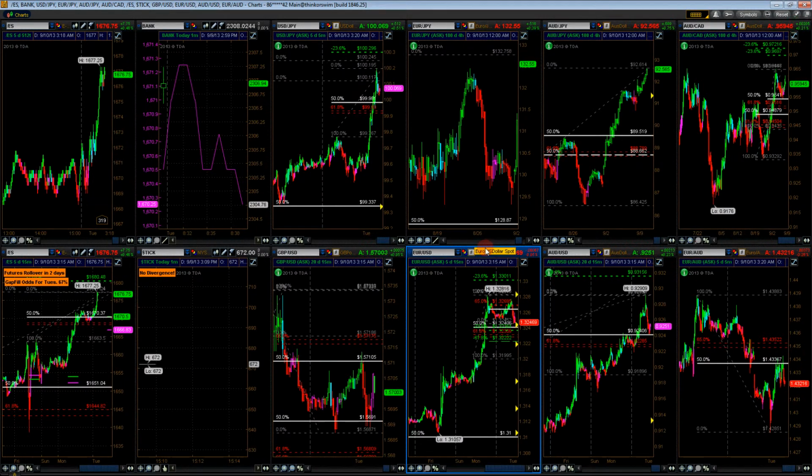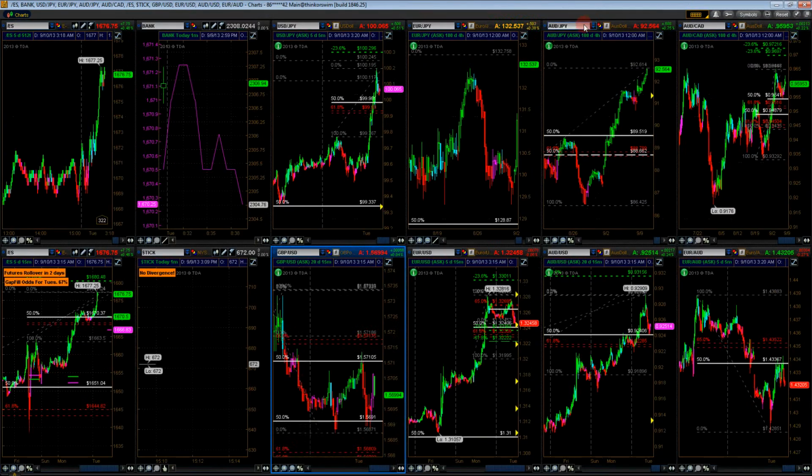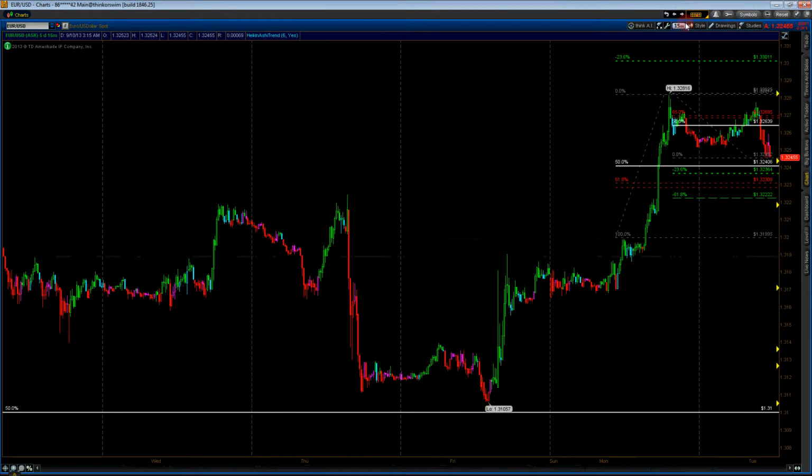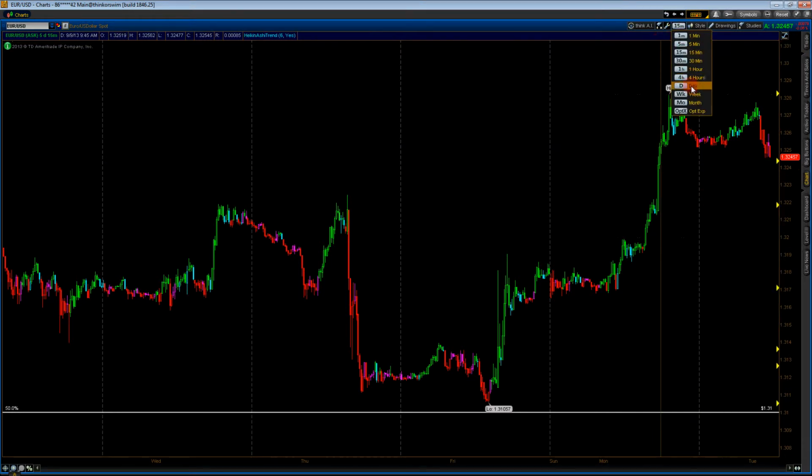But ultimately, looks like we have the 156 or 157.53 upside target from just our extension alone, and of course we have larger upside targets that we just discussed. So trend is up until it's not. The euro US dollar, an interesting little chart as of late.